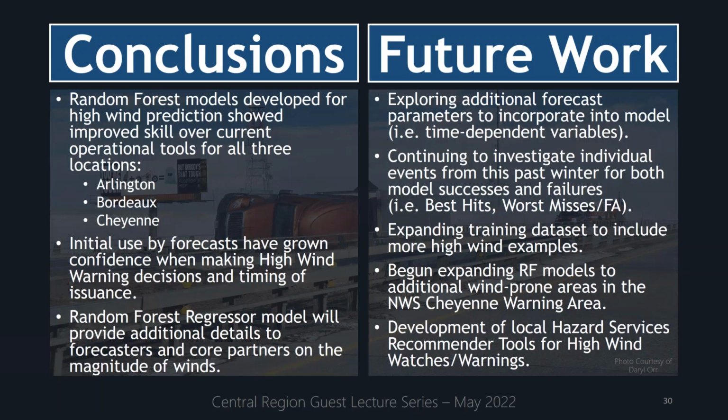And future work, that's just a lot of things that we are currently working on, such as exploring additional forecast parameters, such as time-dependent variables, and that's something we're probably going to be including with a new version of the model for next winter. One of the most important ones we found is, not just what is the height gradient, but what is the tendency of that height gradient over the last couple hours? Is it tightening? Is it weakening?